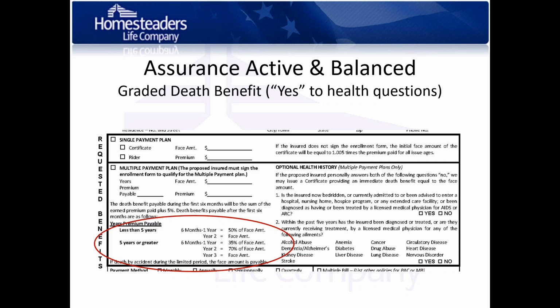If they're doing a 3 pay, the reason this says less than 5 years is that in some states they have a 3 and a 4 pay. Actually, I think just in one state, so less than 5 years. If they do a 3 pay policy, for some ages, that's as far out as they can go anyway. But for anyone that answers yes to health questions, it's still a great product. It's still a great option for the family, but make sure they understand that during the first 6 months of the policy they get basically towards the cost of their funeral plan. They've still locked in their prices, so that's a great thing.